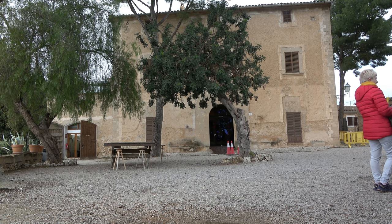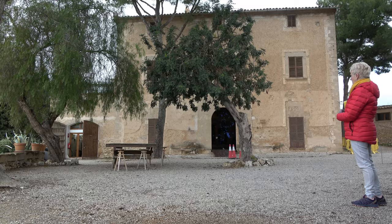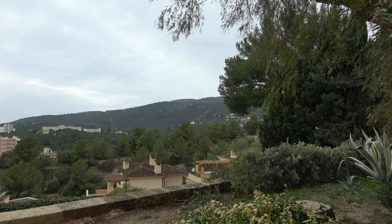This is where we arrived, this house, which is in a really spectacular position. Spectacular views from up here. Just catch the wind a bit though. And we're just looking back into the hills there. And actually that's Helena, that's where we live.